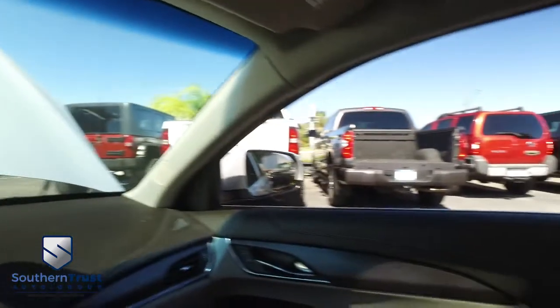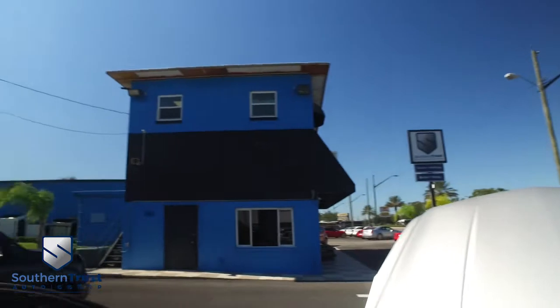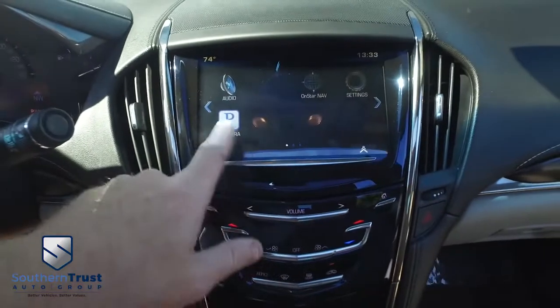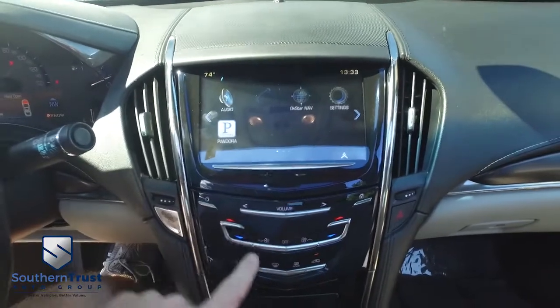Push to start, ignition, go far with OnStar. Who wants to check out the bright lights of the big city, that beautiful country sky? Congratulations, you got a power sliding moonroof. Somebody ring the bell! Guys, right here you got your Go Far with OnStar turn-by-turn navigation, CD, MP3, Bluetooth, satellite stereo system.